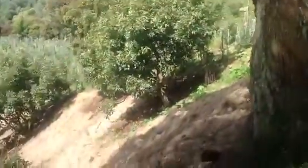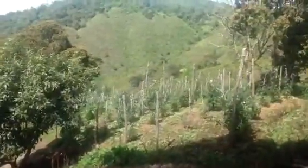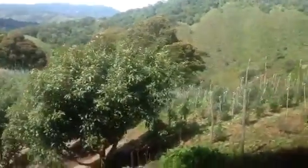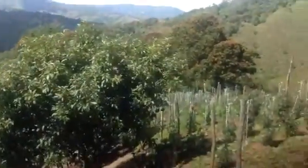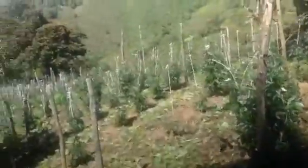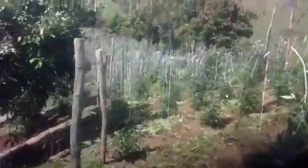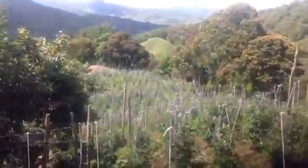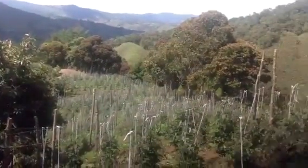So over here we have the little grove of Mora de Castilla, and this is the equivalent of blackberry in English, and it's doing pretty well. And again, towards the end of the property over there, where you see that tree, where the patch ends, that's where the property ends.